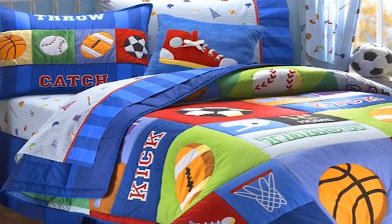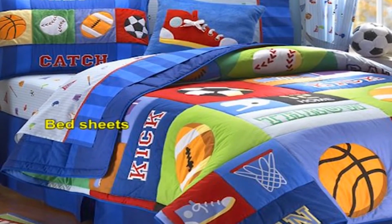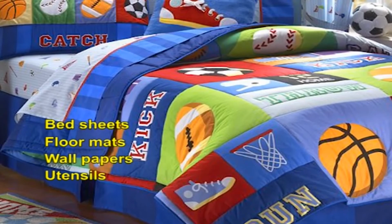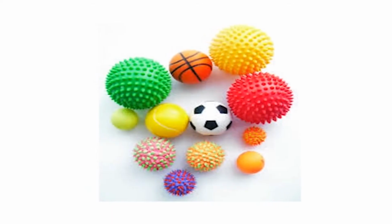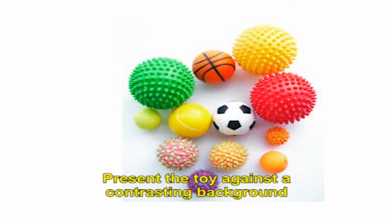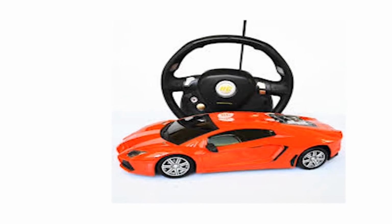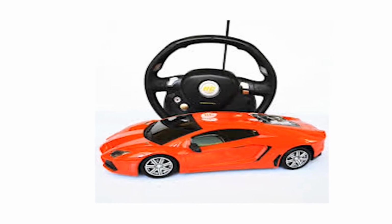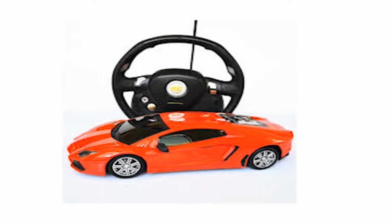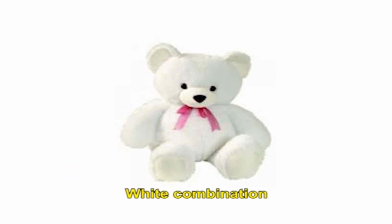So use contrasting colors in all the activities of the child, like the bed sheets, floor mats, wallpapers, the utensils, and the child's dress. To make the child focus on a toy or an object of bright color, try to present the toy against a contrasting background. If the toy is bright red in color, then try to use white or light pastel shades as the background shade. The interesting color combination for children is the white combination.